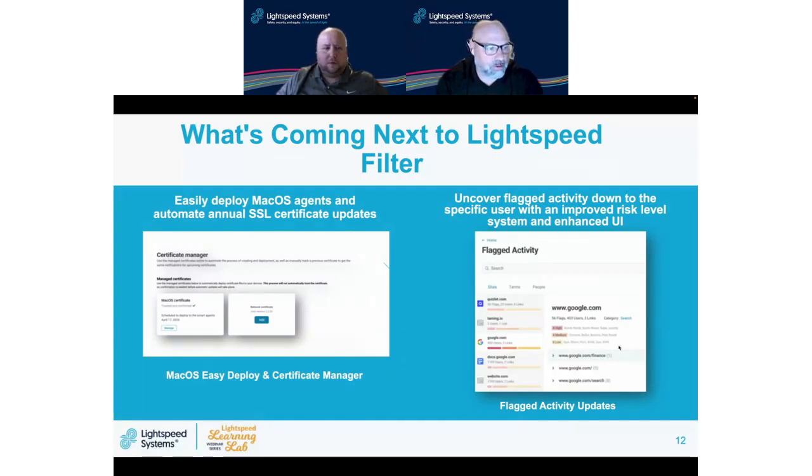What this will allow you to do is manage and deploy that certificate once for the life cycle of that device, and kind of get it back more into an easy implementation mode on par with what you have with the other operating systems. Flagged activity is a feature that many of you use, but we've heard a lot that the reporting needs to be improved, giving you enhanced ability to drill down to a specific user and new risk levels. And so that work is underway. So we've heard you on that, and new changes are coming to that as well.